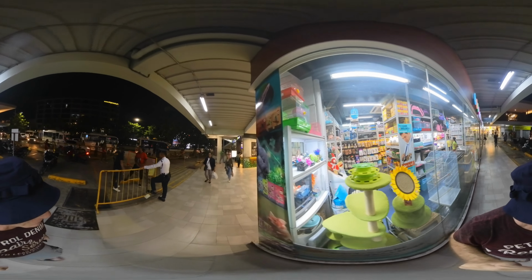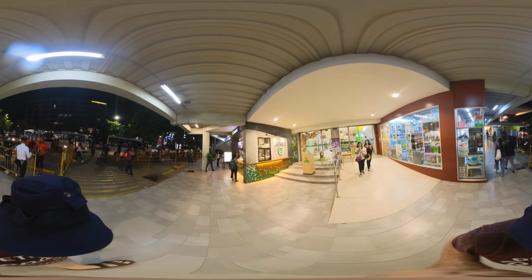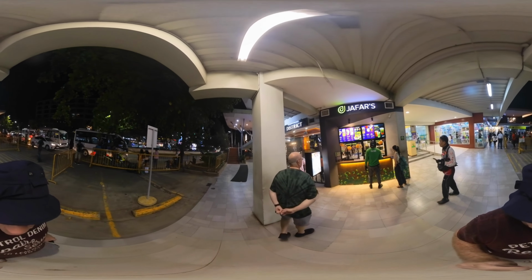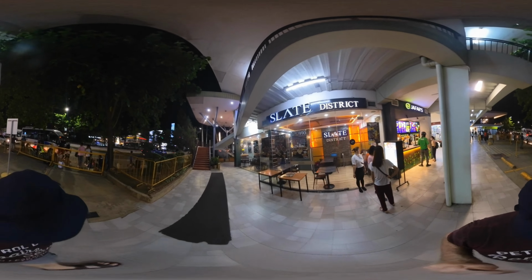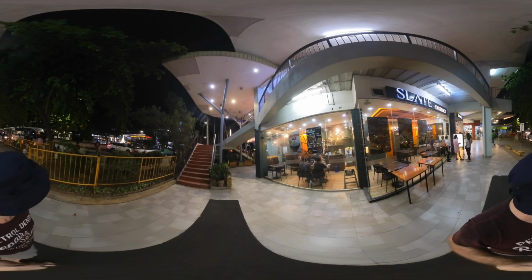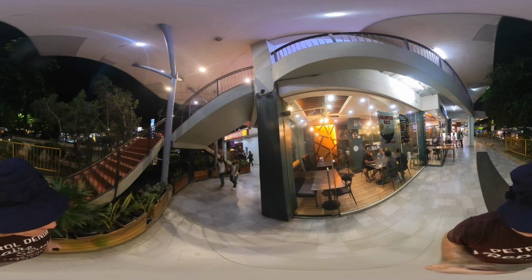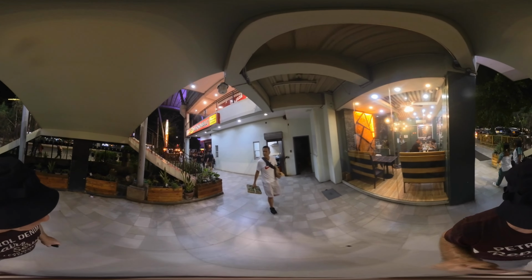Generally, these bus terminals, sometimes you buy a ticket in advance at a ticket counter, but a lot of them you don't buy it until you get on that bus. And you've got air-conditioned buses and non-air-conditioned buses, so be aware of what you're getting on. And then that ticket guy will come around as you're traveling and ask, where are you going, sir? And he'll punch some tickets and hand it to you, tell you how much it is.